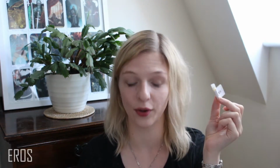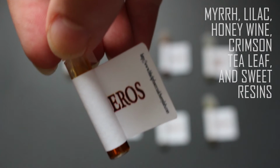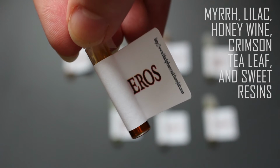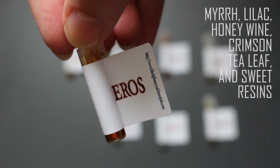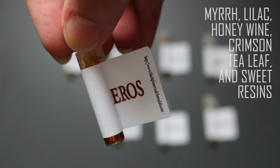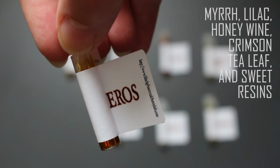The next imp I have is called Eros, and this is from the Colo collection, and this little description starts with a quote, which is, "And Eros again, the loosener of limbs, makes me tremble, a sweet, bitter, unimaginable creature." And the notes are myrrh, lilac, and honey wine with crimson tea leaf and sweet resins. And I imagine this one's also going to be a masculine one, but I didn't sneak a sniff of this one, so this is the first time I have smelt it.